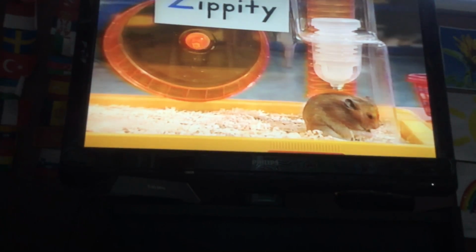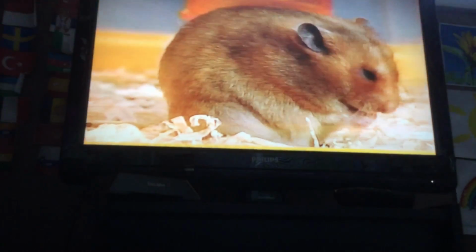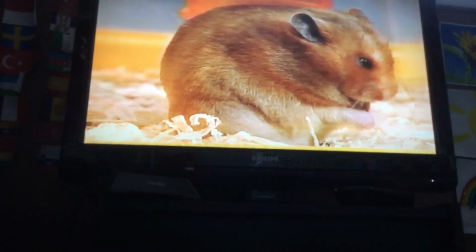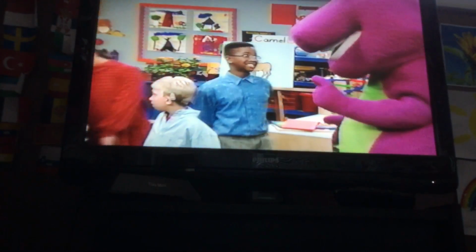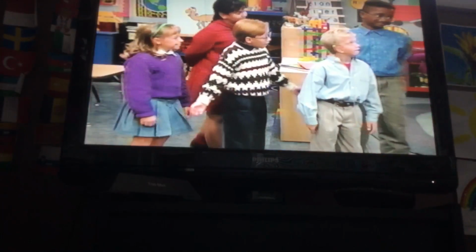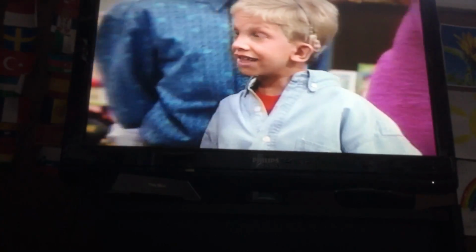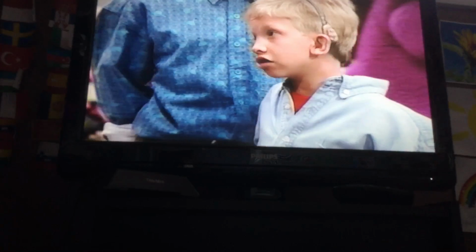That's right, Z is for Zippity. Oh, we couldn't forget our little buddy Zippity. We use lots of alphabet letters for our zoo animals, from A to Z. Why don't we sing the alphabet song? Good idea, and I can say the alphabet with my hands and fingers, too.